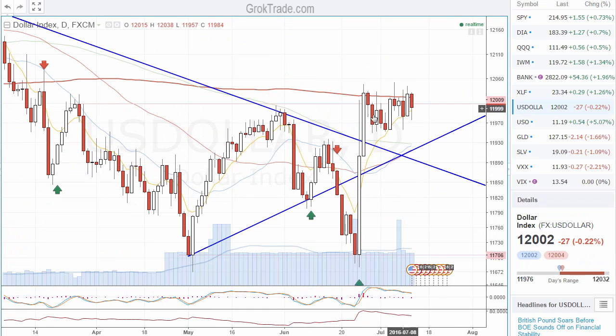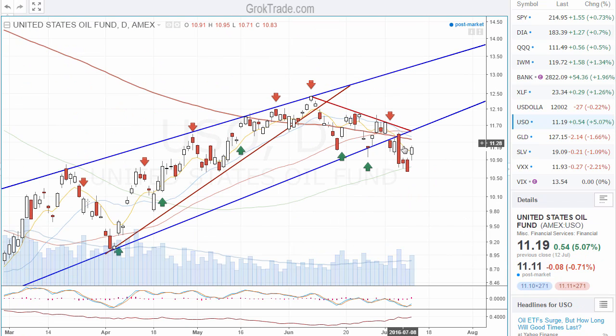US dollar, pulling back just a little bit. Crude oil, though, we've been going down today. Pop, we're still below a major area of resistance. I think that it'll probably start heading up a bit here, but it's broken. It's not looking too great at this moment.